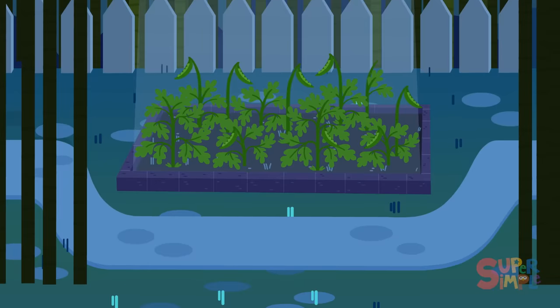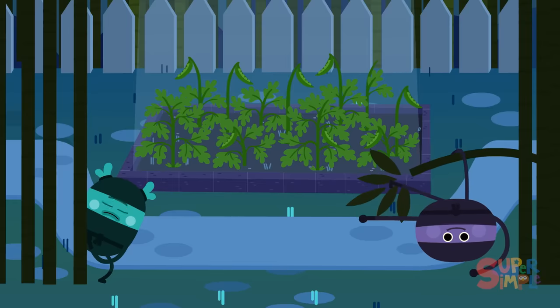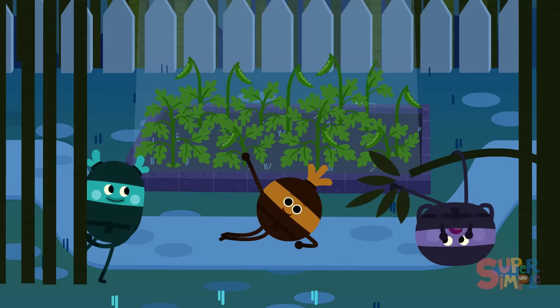The Bumble Nums are on a secret mission to find 8 sneaky snap peas in the garden. Are you ready, Grumble? Yum! How about you, Humble? Yum! And you, Stumble? Stumble? Yum!